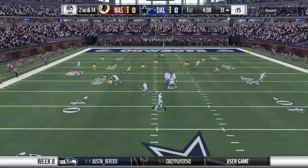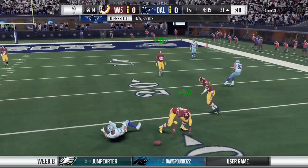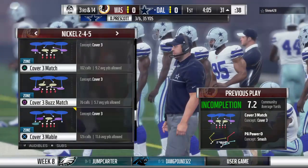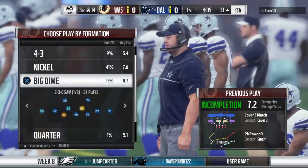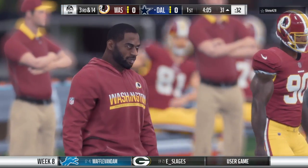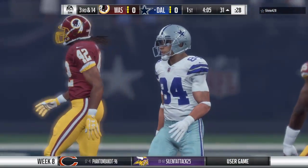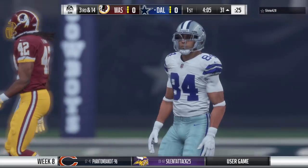Play action now, Prescott. And incomplete there. A nice hit jars the ball free and brings up 3rd down. This team is not going to make it easy for you. They're a physical group, and we just saw it there on that play. He came in, made the contact, just as he's trying to haul it in.